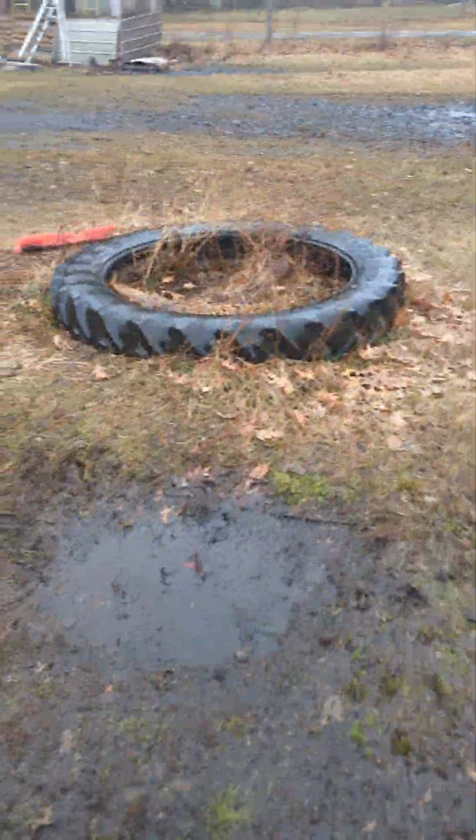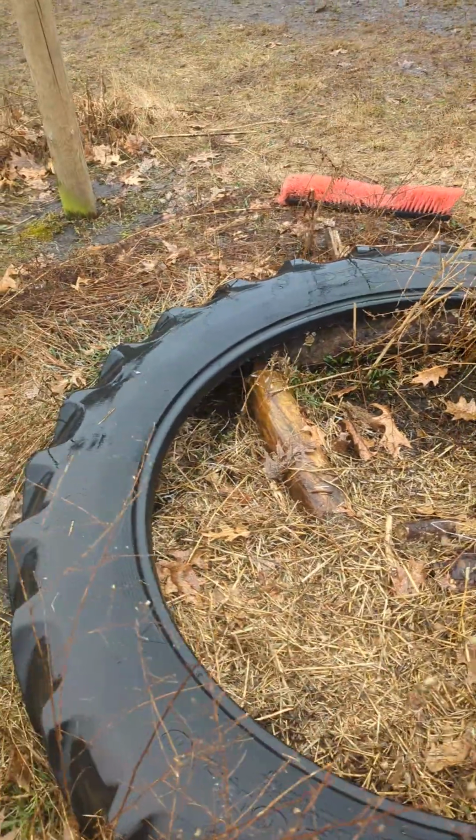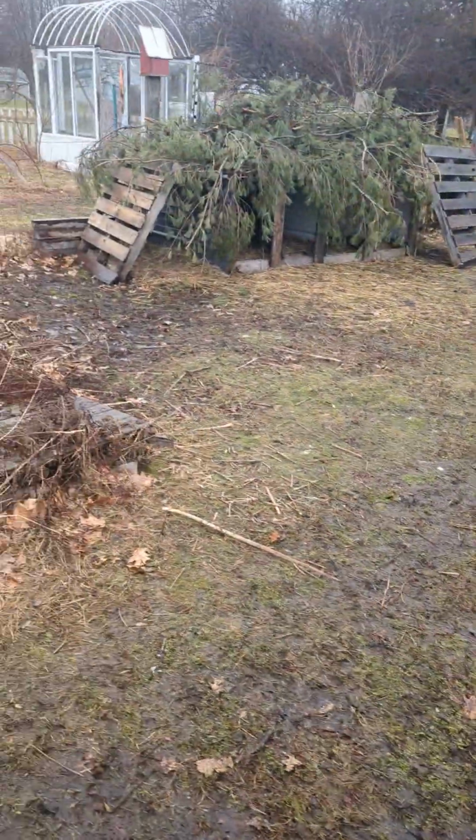This is where they used to lay them, in this tire. They had a little roof over it, but it kept flooding out. So I wanted to get them on high ground. That's the highest spot in the whole yard, or in this area.